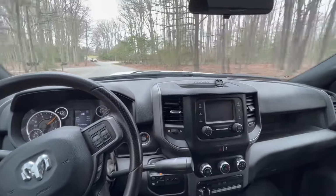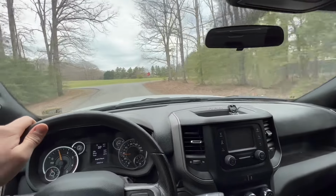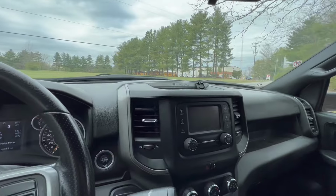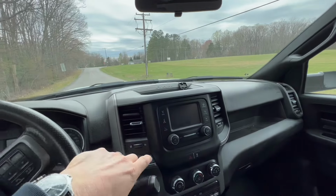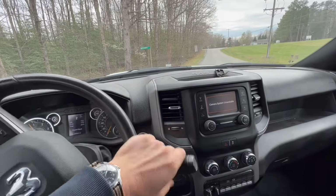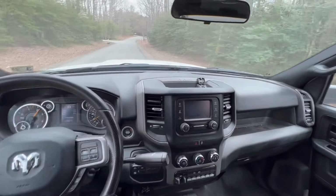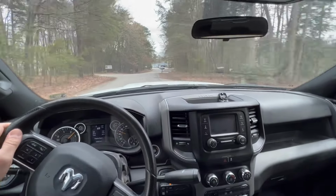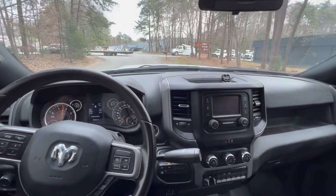Drives great, has plenty of power, handles well. Obviously you're long in a crew cab with an 11-foot service body, but I do find that in general they seem to ride a little better than the single cabs. I think it's just spreading the weight out over a longer wheelbase, I'm not sure. Oh man, that thing gets going and it stops on a dime.